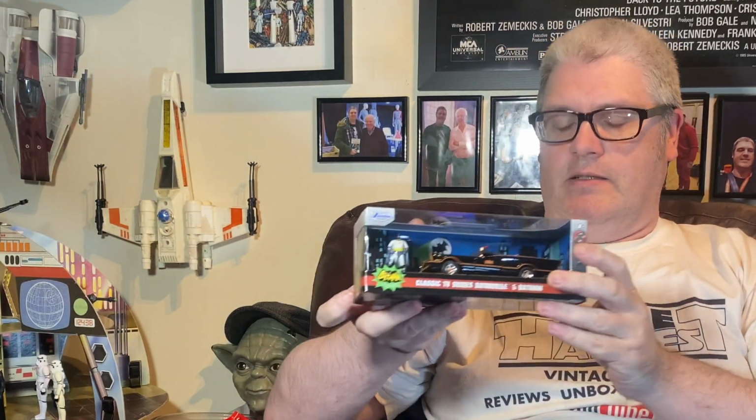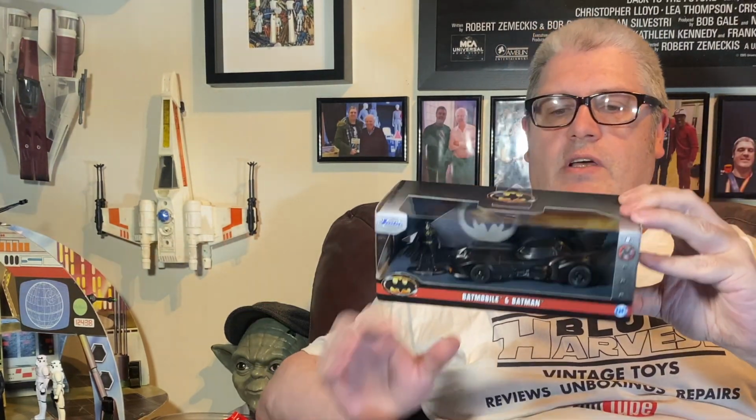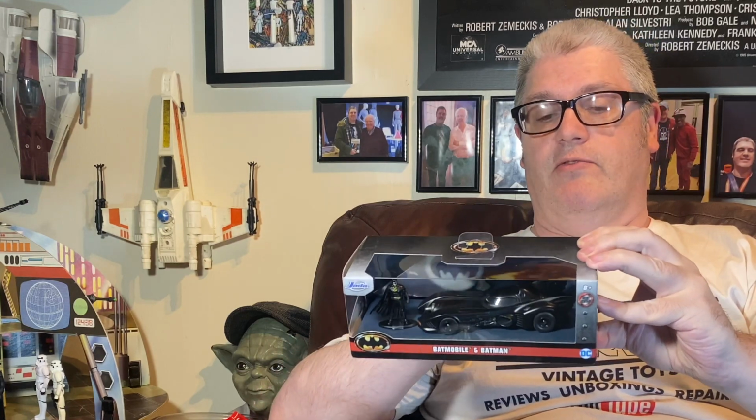Number 4 is a Corgi Batmobile. I haven't got this either. But what I do have is Jada. The Jada series have been in Asda. Now this is the Jada series. There is the Batmobile that I do want, the Corgi Batmobile, the 66 version. They do the 89 version. I've got the animated version. The only one I haven't got is the Justice League Batmobile, because I'm not really bothered about that one. So I've got the 3 ones.